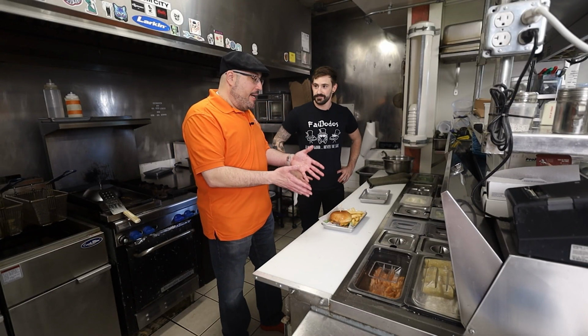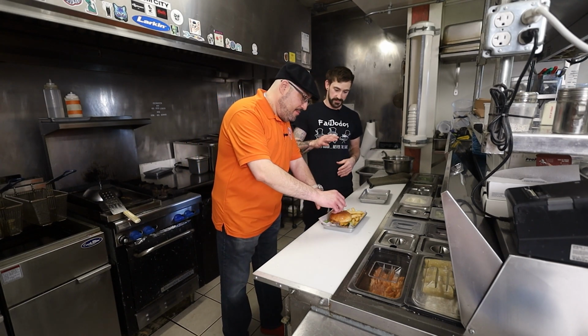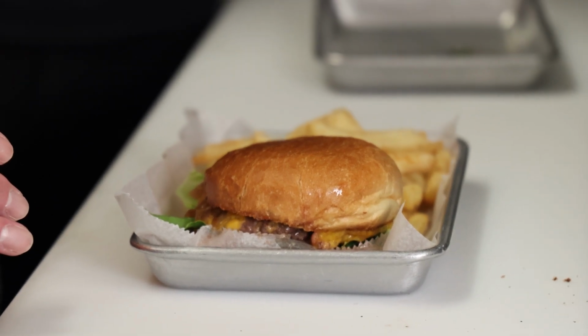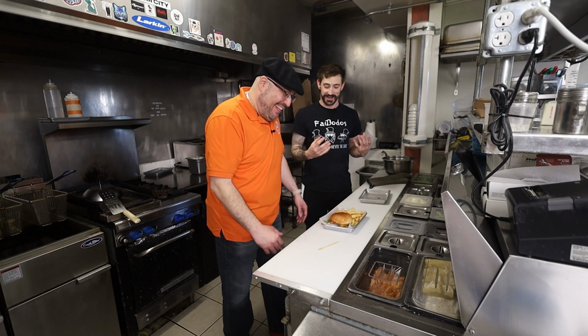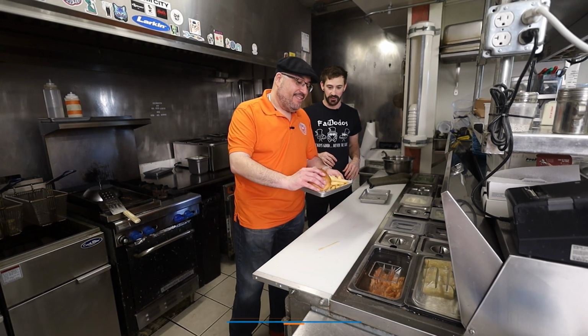So how do I go and attack this? I found the best way to do it. Take the pick out of there, smash it down a little bit so you can get a good bite. And then I eat burgers around, and then I save that last bite for the middle because I think that's the best bite. Every burger I do, that's how I do it, and I find that to be my favorite way. All right, here we go. Ready?